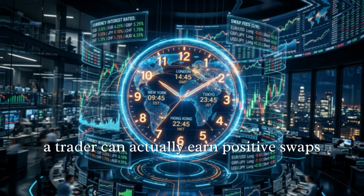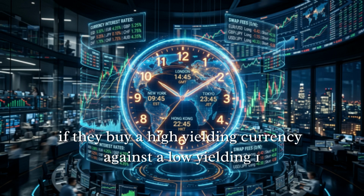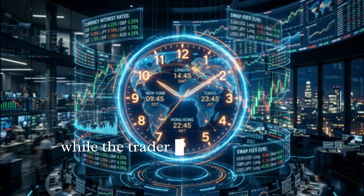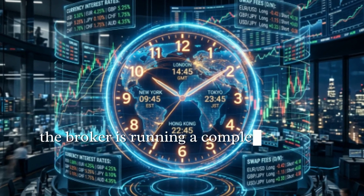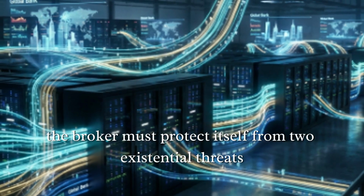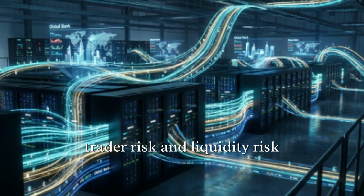A trader can actually earn positive swaps if they buy a high-yielding currency against a low-yielding one, e.g., long AUD/JPY. While the trader sees a simple chart, the broker is running a complex treasury operation. The broker must protect itself from two existential threats: trader risk and liquidity risk.